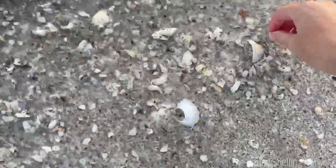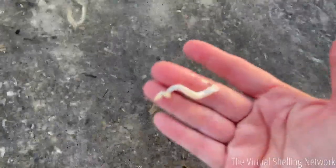See, it's just so hard to see through here with all of that stuff. But this is where they all are. They're all in there. Oh, there's a little worm shell. It's a little wormy here. It's a cute one.